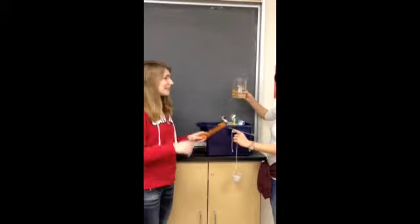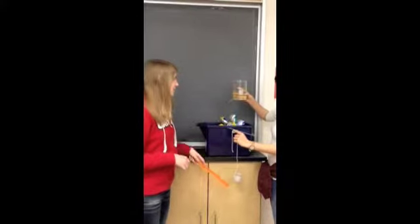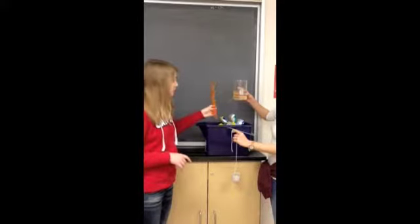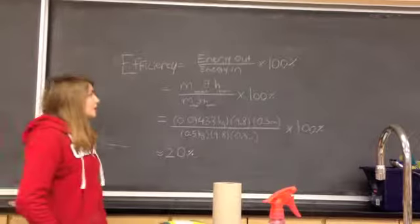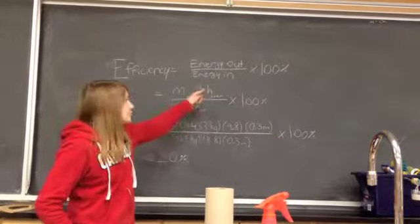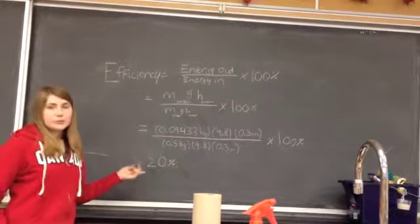We're going to calculate the efficiency of our water wheel by moving this bucket 30 centimeters up while pouring 500 milliliters of water from 30 centimeters above the water wheel. The formula for efficiency is energy out divided by energy in times 100%. You'll find out that our water wheel is 20% efficient.